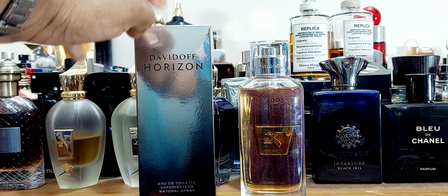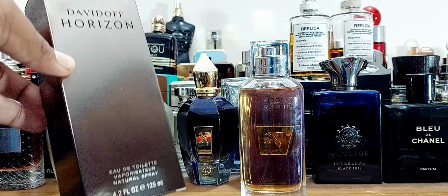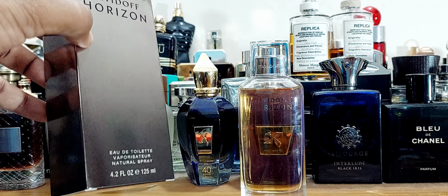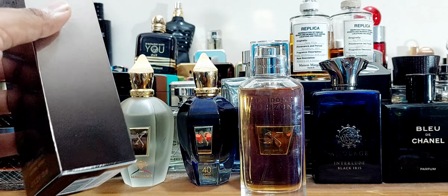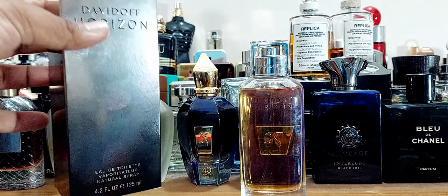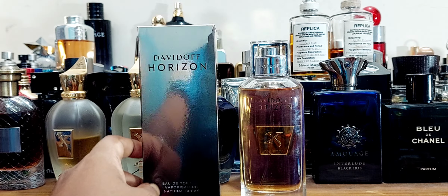So this one comes in simple packaging. It has this silver or dark kind of two-tone color. It's 125 ml, 4.2 fluid ounces, and the name is nice, Horizon. And then the back looks like that. Nothing much to the presentation, but I like the coloration. It's really nice.